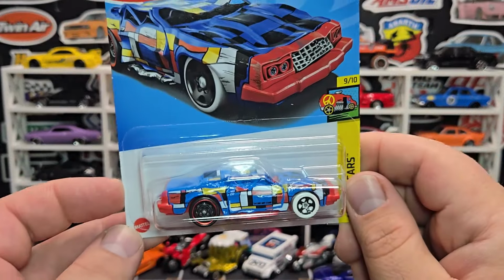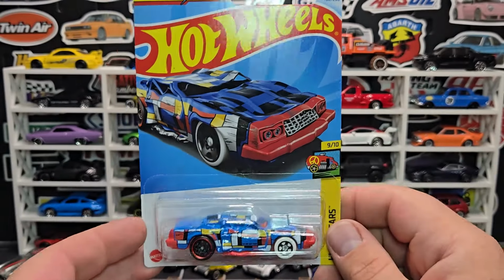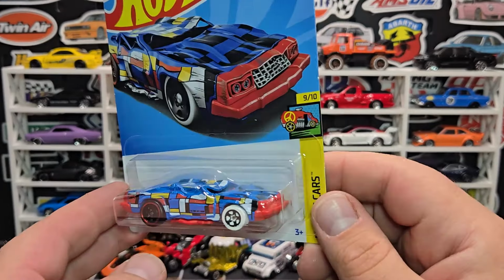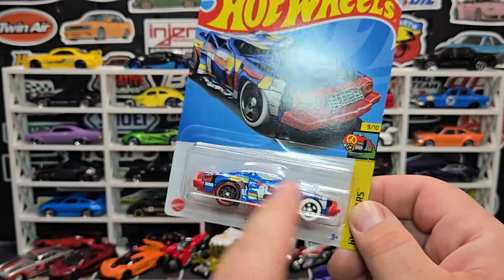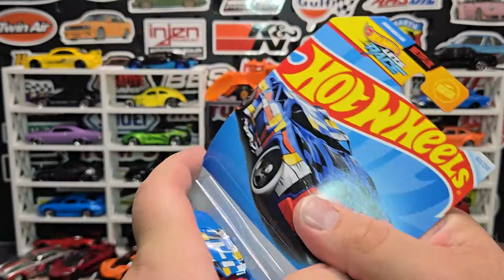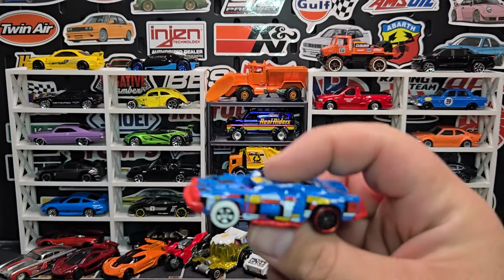All right, yet another second color for the year. This is the Speed Bump. We've seen this one earlier this year. This is the only one that's been released in the mainline from the Crushed Car series. We haven't seen the van or the wagon or the Caprice either. So they're just spoon feeding these to us.